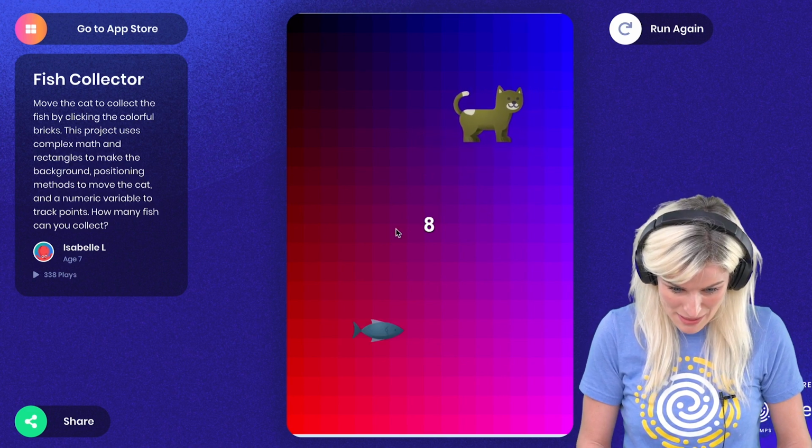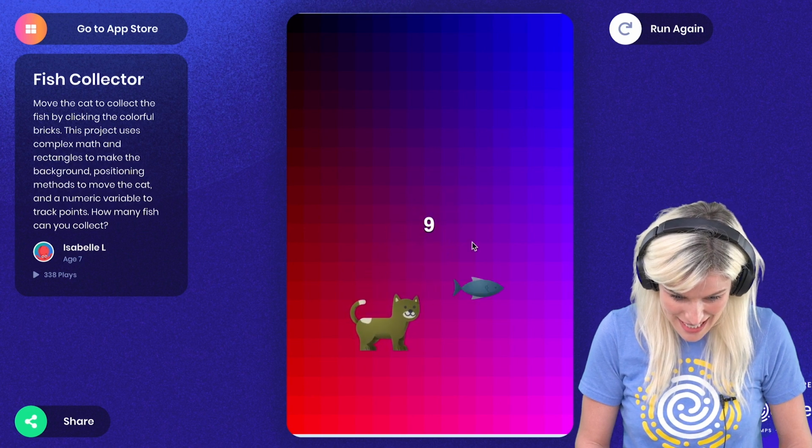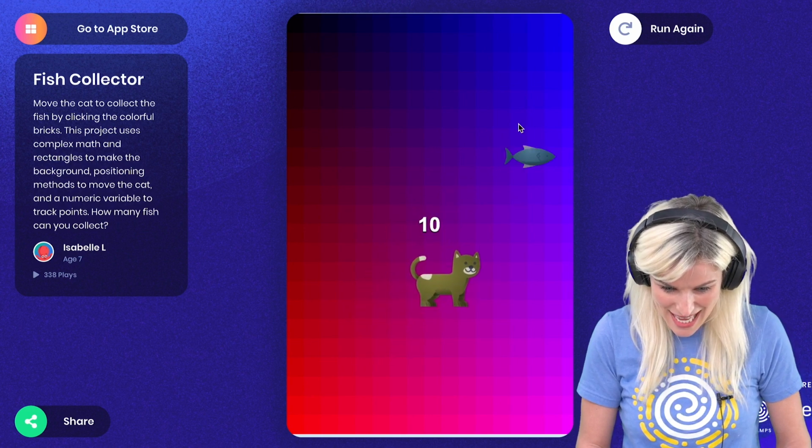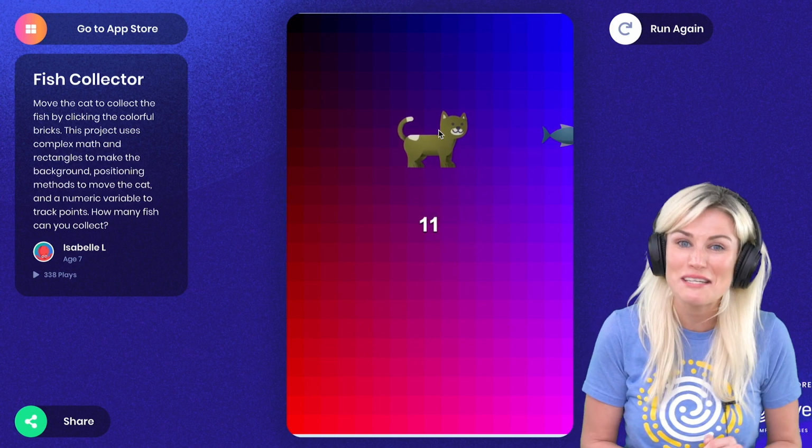And we're just going to collect some fish. So I've collected 8. Let's get to 10. Whee! 9 and 10. That's excellent. Isabel, what an incredible game.